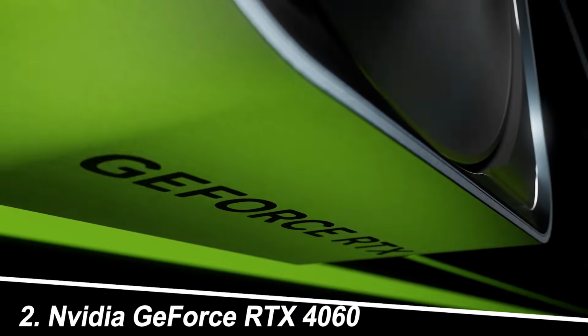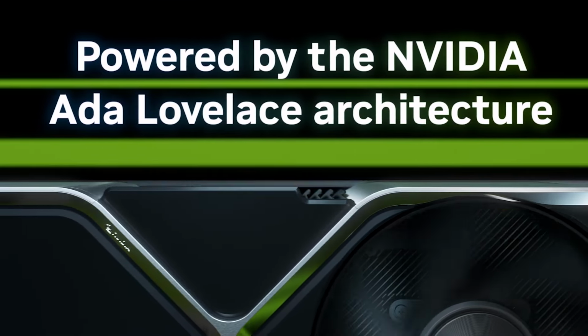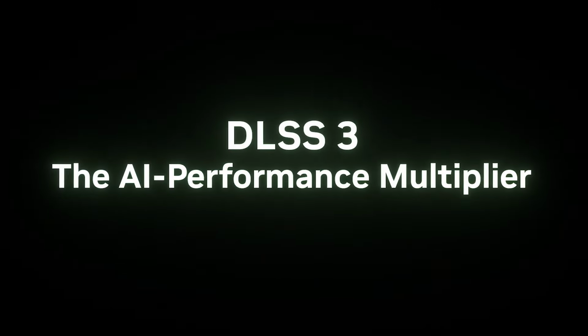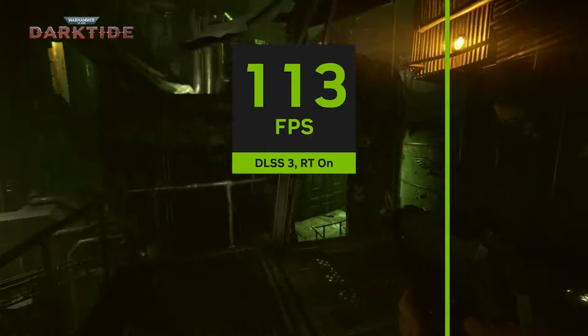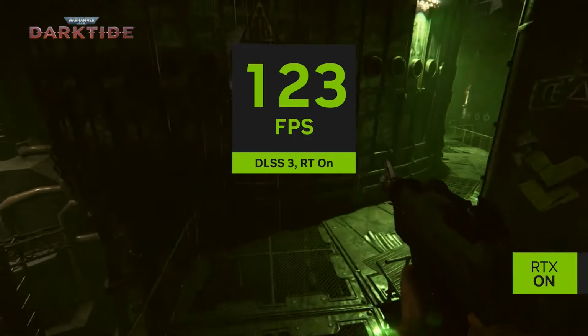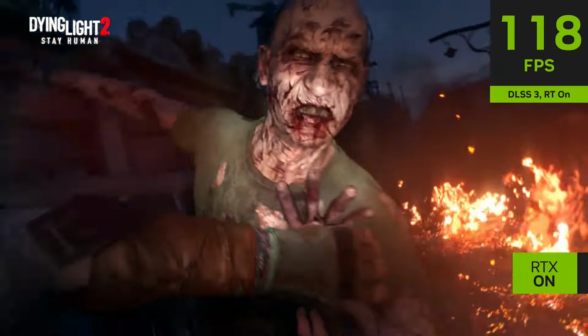Number 2. NVIDIA GeForce RTX 4060. The RTX 4060 offers a taste of ray tracing and DLSS on a budget. This mid-range card delivers smooth 1080p and even manageable 1440p experiences in many games. DLSS upscaling helps boost performance further, making it a good choice for future-proofing.